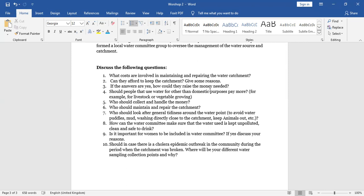Yes, I'll just suggest it because as you said, the maintenance fee will differ. The more they use that particular catchment for water, the more people that use it, the more maintenance it needs, so the more money you should have for it. That is what I suggest, but not to a very high range, something that they can afford. Thank you, sir. Okay, yeah, that's a good contribution. Any other contribution?